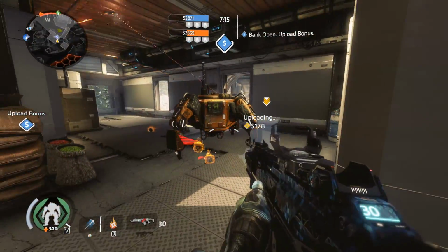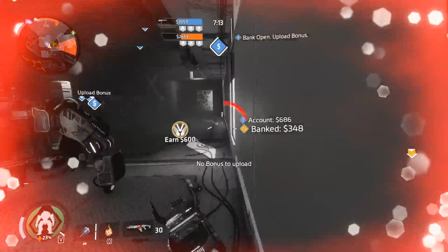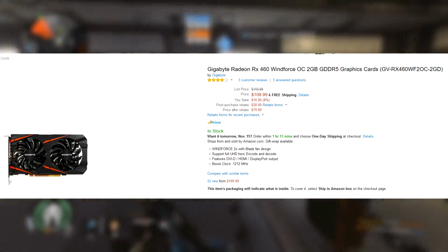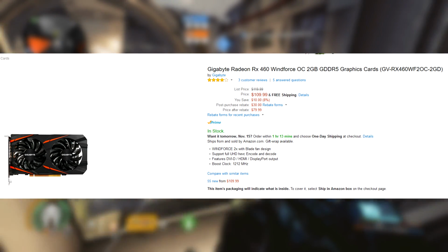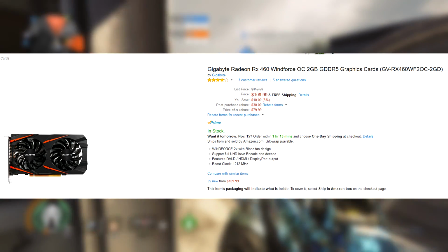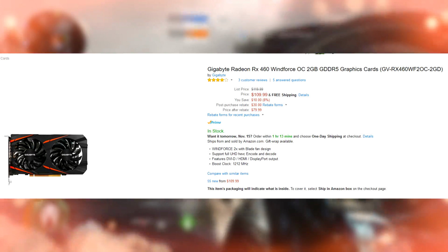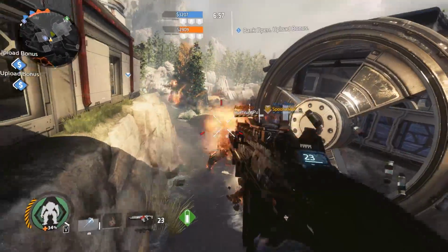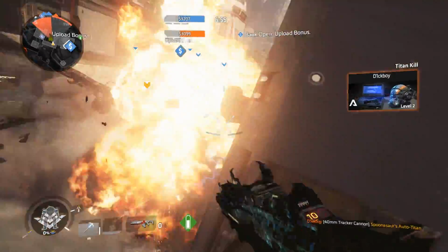The final 3 components on this list are graphics cards, which I know a lot of you guys will be into. We'll start off with the cheapest. Number 3 is the Gigabyte Radeon RX 460. The 2GB model is available on Amazon for $110, and there's a $30 mail-in rebate knocking it down to $80. I should also mention that the 4GB model is available for $10 more at $90, so whichever one you decide to go with.